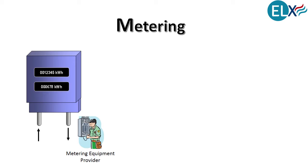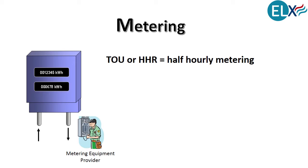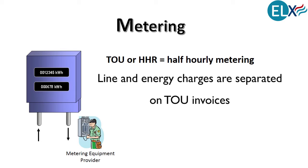ICPs with maximum load over a certain amount must have metering which records kilowatt hours by half hour. We call this half-hourly metering, or time of use, TOU metering, or HHR metering. These ICPs will be priced based on time of use pricing plans in which energy and line charges are shown separately on invoices from retailers.